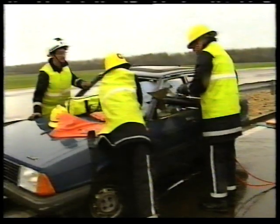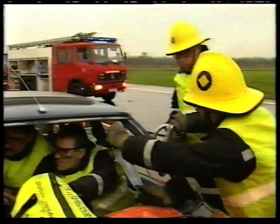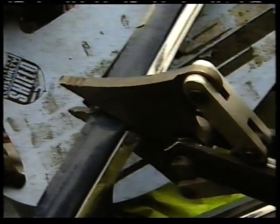Okay, when we've done this pillar, work your way anti-clockwise round the car and end up with the last two cuts close to the casualty. Next comes the roof. The rescuers must obviously try to be as quick as possible, but they mustn't rush and cut corners. Okay, low on the B pillar. The power's here, that's amazing.